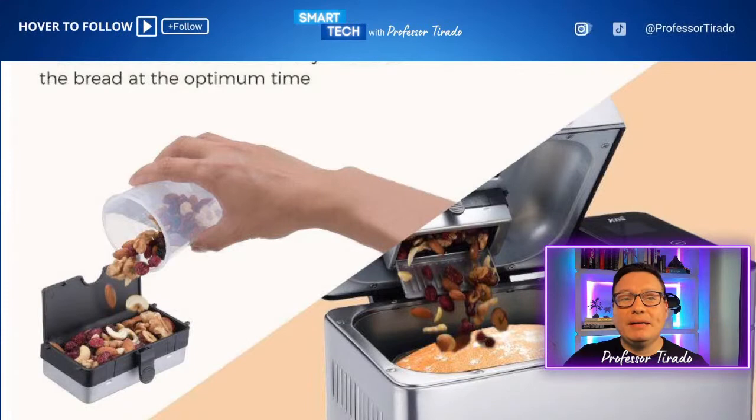But yes, if you wanted something that allows you to automatically include nuts and fruits into the bread as well, you can easily do this. If you wanted to have fruit bread for the holidays, you can do that too.